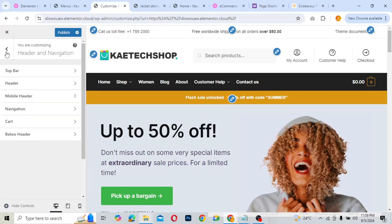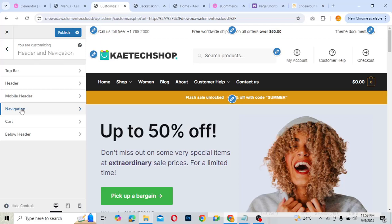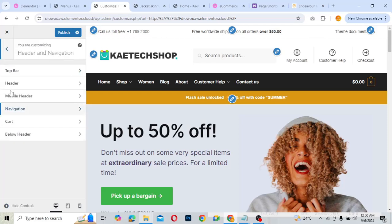Okay, and then we also have navigation. So enable hover intent, and then display menu descriptions. So if you want to display menu descriptions, you can go ahead and display them. And also the navigation height, you can adjust it over here. And then also we have the cart.